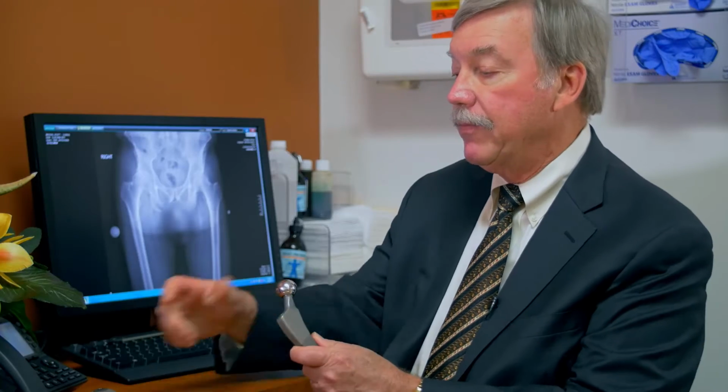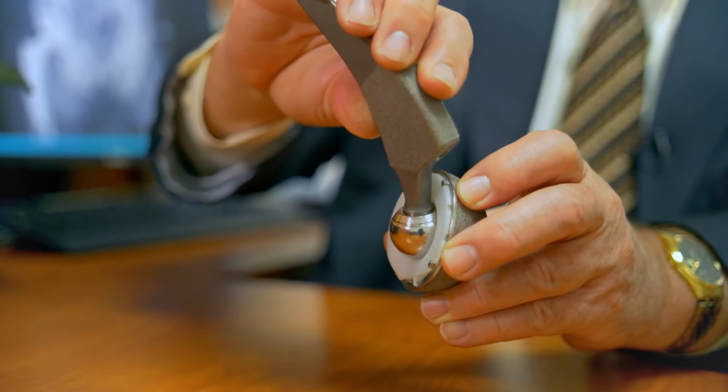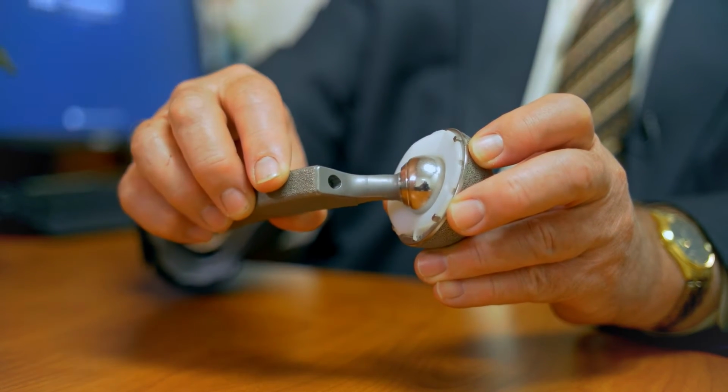Hip replacements have two different parts. You have the femoral stem and you have the socket, and they're placed in the hip like this. And you can see there's no attachment between the ball and the socket. So if the hip is not perfectly balanced and the parts aren't put in absolutely perfectly, then the hip can dislocate by coming out of socket.